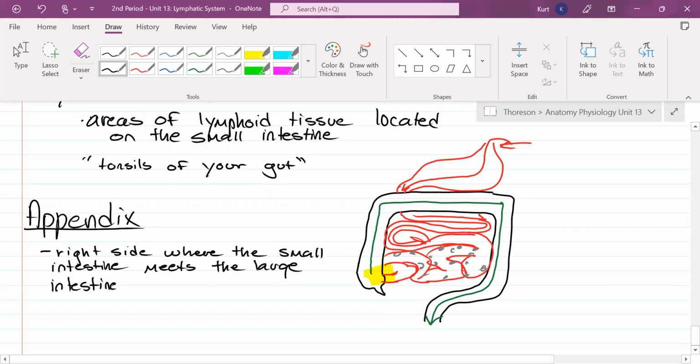I think your large intestine is probably just 4 feet long, somewhere like that, and your small intestine is 16 feet long. But we don't name them based on their length. We name them based on their diameter. Your large intestine has a larger diameter. This little guy that I highlighted in green, that's your appendix. It looks like a little rat tail on your right side.